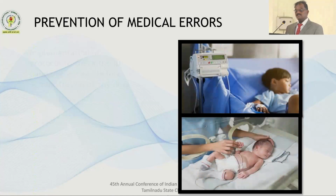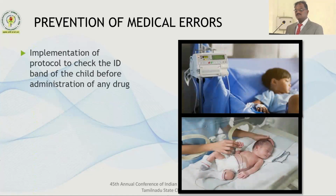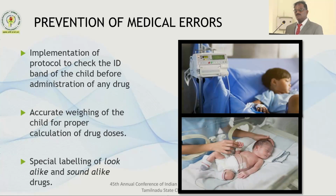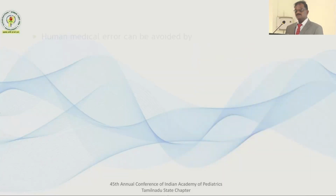Identify mismatch. Prevention of errors in medical records: accurate weightage and proper ID band should be done. The important topic is look-alike and sound-alike drugs. That's very important. For example, amitriptyline and similar names. So many drugs will look alike, like chlorpheniramine maleate and phenylephrine maleate. So we should be very careful in prescribing.